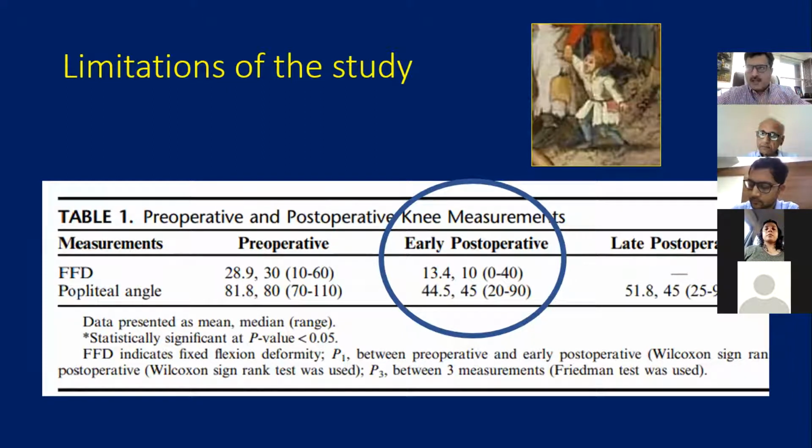Now, what are the complications of 8-plate, Shalin? They have mentioned anterior 8-plate, implant failure or knee pain. They have not mentioned implant failure. They have just mentioned 2 cases of knee pain, and one of them resolved spontaneously and one with 8-plate removal.